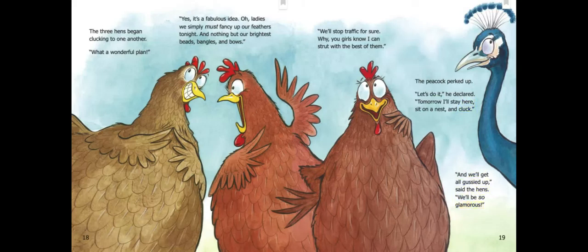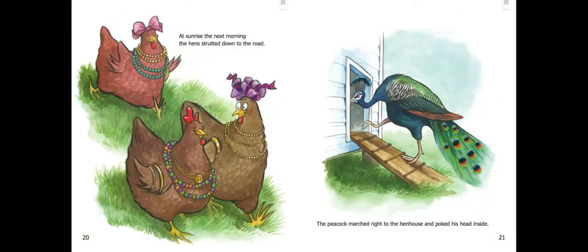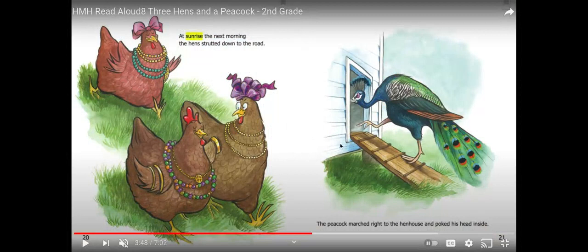We'll be so glamorous. So glamorous means fancy. Do you think that this is going to work? That trading their jobs is going to attract customers to the farm? Do you think that the peacock is going to be able to lay eggs?